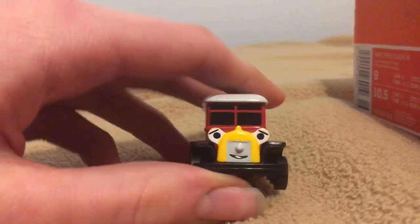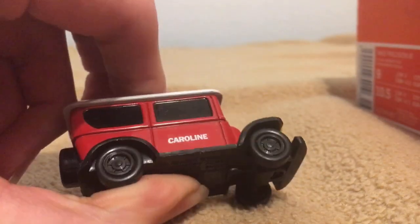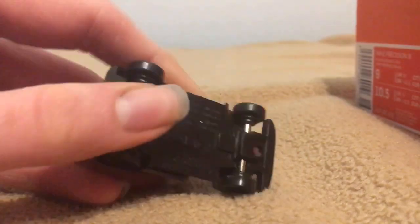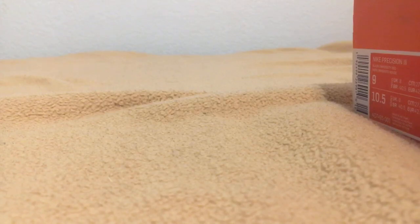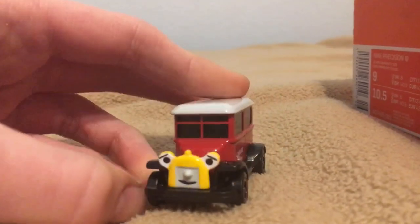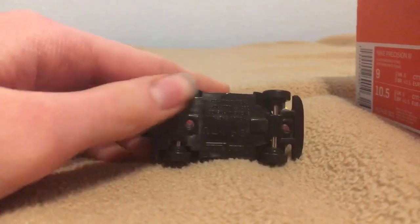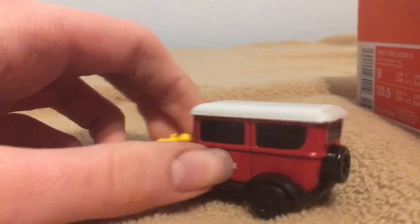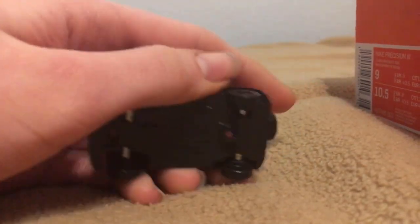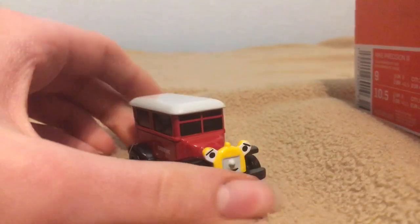So the Ertl Caroline has really nice details and it looks very accurate to the television series and the railway series. The bottom says 1997, so pretty old. Now the axles are a bit flimsy and I think the tire sticks out a little too much because it looks a lot bigger than the tires on the bottom here, but you can easily overlook that. This is Ertl we're dealing with here.